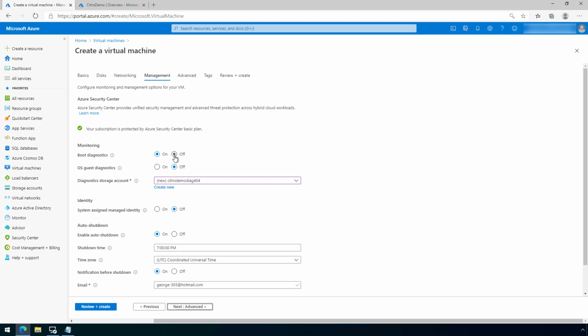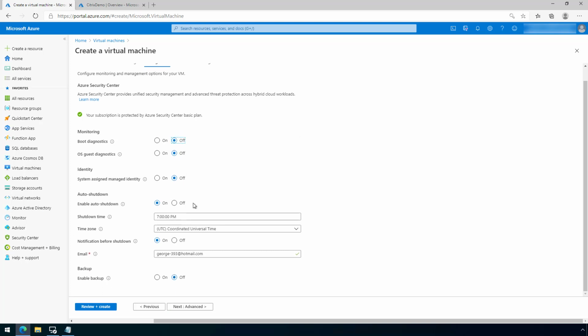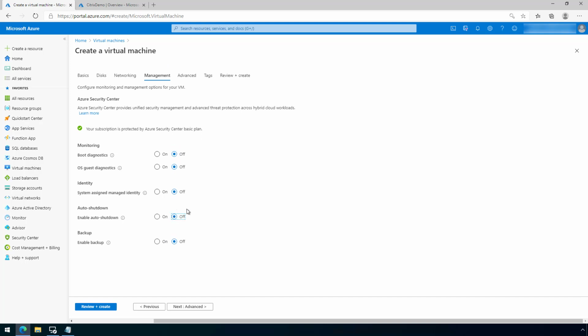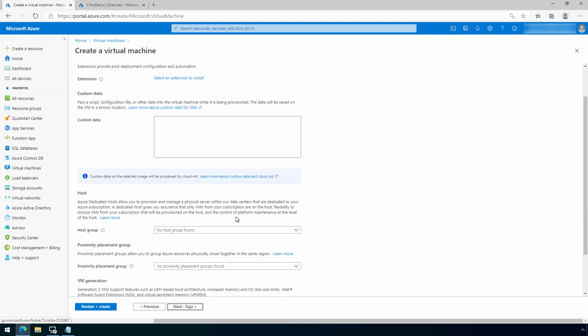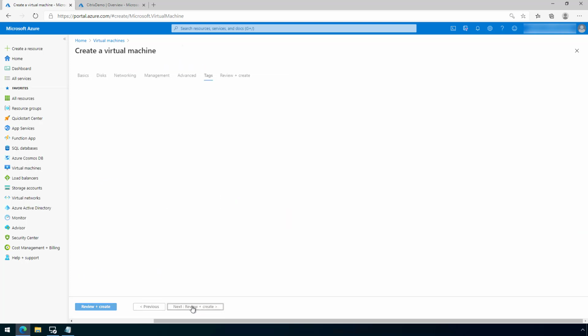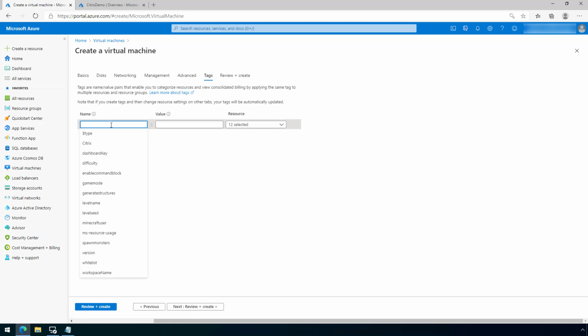Now, I'm going to turn off the automation for the virtual machine. We want to keep it running for synchronization, and although I've turned off logging for the demo, we suggest that you keep it switched on in a production environment. Nothing to add under advanced features, and I'll select the tag we created earlier, adding the value DC. With that, I can go ahead and review and create.